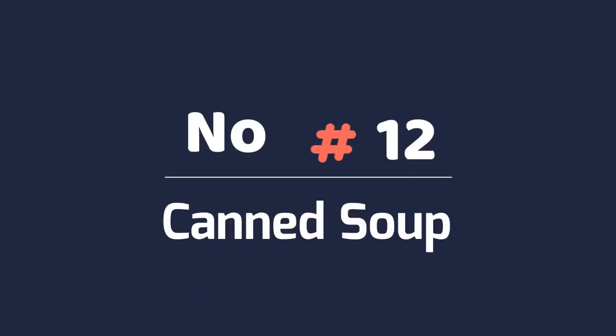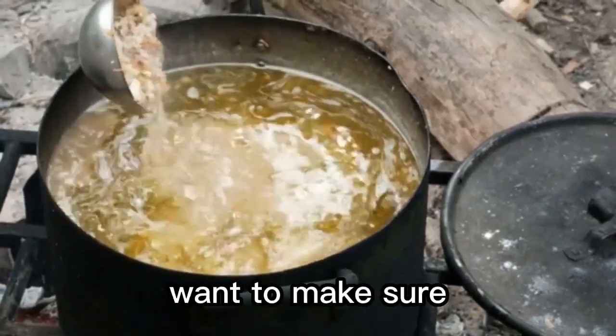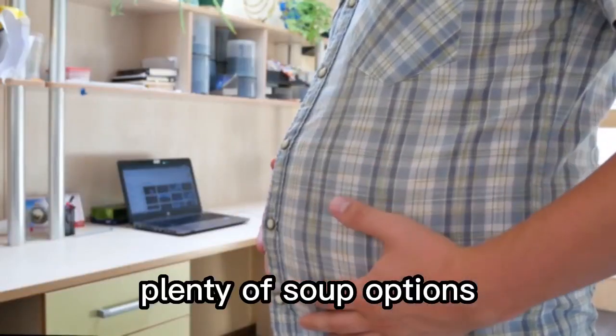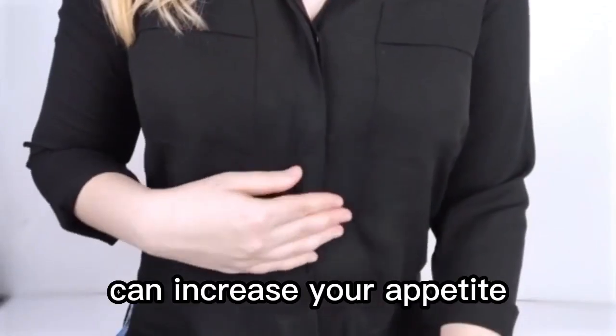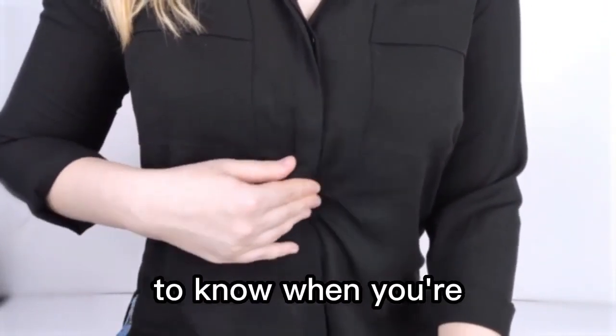Number 12, canned soup. Again, when it comes to canned soups, you're going to want to make sure you're choosing the right one. See, there are plenty of soup options that sneak in a ton of sodium, which not only causes belly bloat, but actually can increase your appetite and hinder your ability to know when you're full.